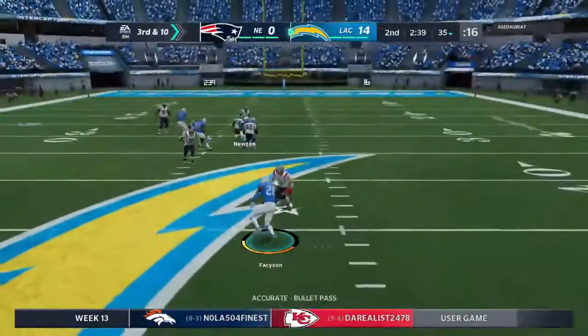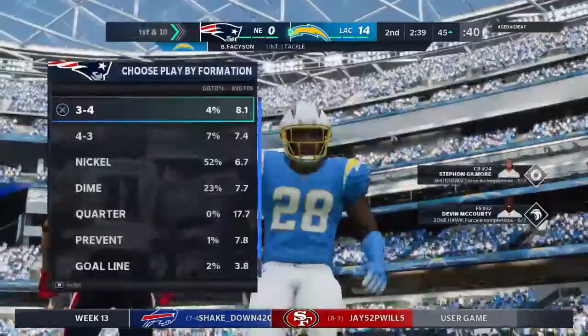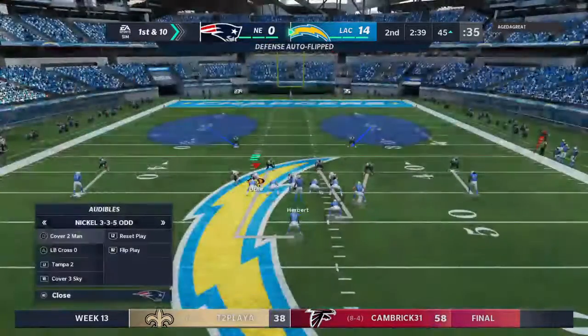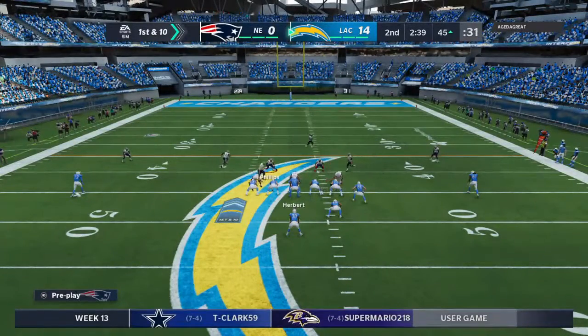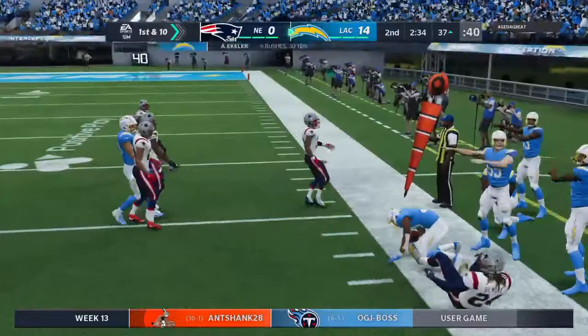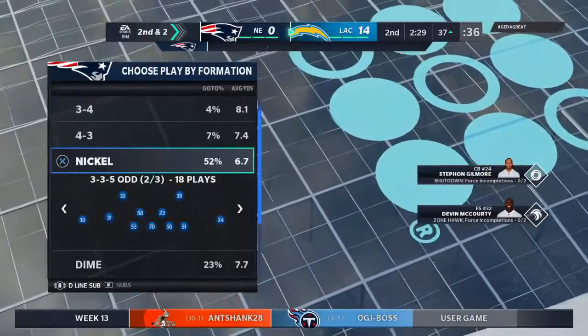Trying to squeeze it into Edelman, and it's intercepted. Picked off by Brandon Faison, and they'll set up shop in enemy territory at the 45-yard line. The Chargers take over 1st and 10 at the 45-yard line. Herbert will give this one to Eckler. The result here, a pickup of 8. Leaves him with 2 to go on 2nd down.